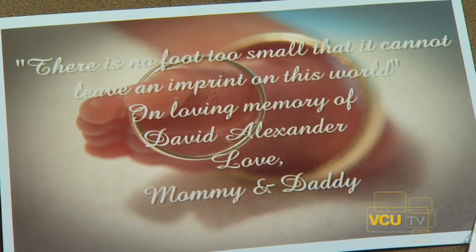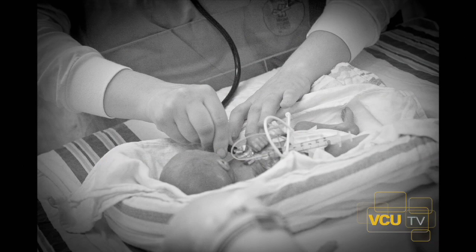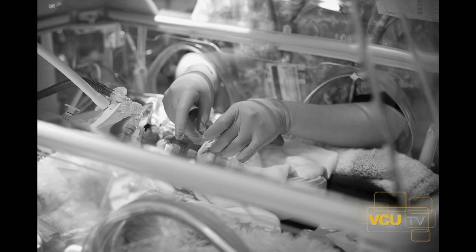Well, I had started having complications in my pregnancy and was admitted to the hospital for an extended stay. I ended up only being there a week or so and went into early labor. Every step of the way, the doctors would take their time to come in and just tell us exactly what they were going to be doing, what they were attempting to do with the medication they were giving him, and trying to clean his lungs up and help him breathe better.